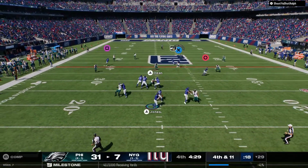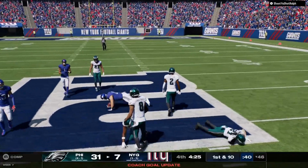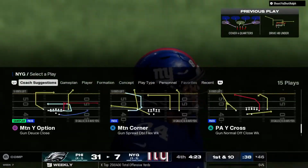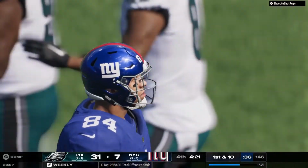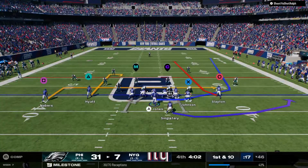Desperation time now. Here's Jones. Work in the middle of the field, and he's got a man complete. And able to get this one across the 45 before he's brought down. No reason not to try it there, and they do indeed convert on 4th.